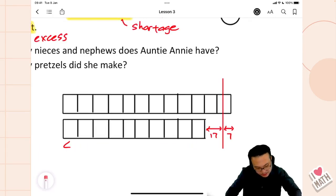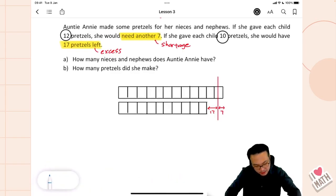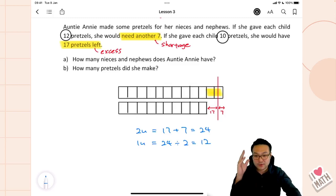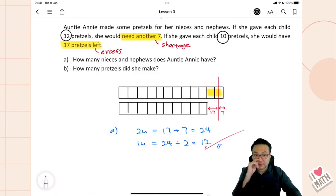Okay, so if this is the case, can you now tell me, these 2 units here equal how many? 2 units equals 24. Therefore 1 unit is 12. Guess what? We have just found out how many children there are. There are 12. This is part A. There are 12 nieces and nephews.